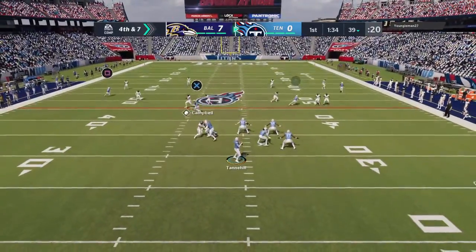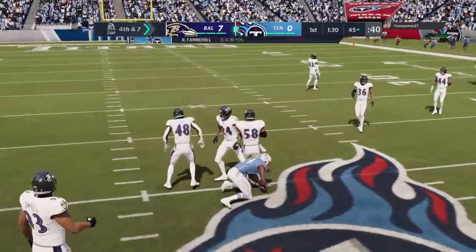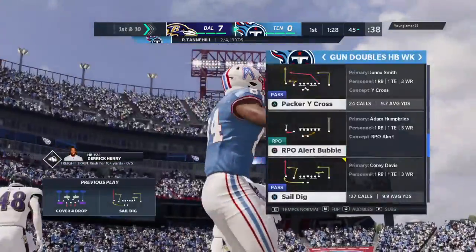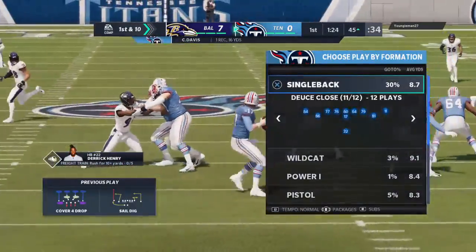They're going to go. It's Tannehill, and he's got a man, Corey Davis. A defensive breakdown allows a pickup of 16 on 4th down.